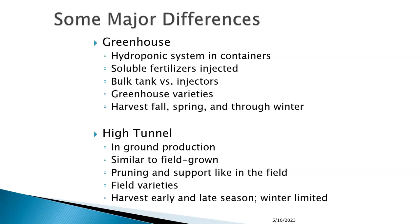I'm not really sure. High tunnel, here's the difference. It's normally in-ground production. Your plants are in the soil. They're not in bags or buckets. It's more similar to field grown, much more similar. Pruning and support is like in the field. You might use a stake and weave system, which is called Florida weave everywhere except in Florida. I don't call it that. Stake and weave. Pruning and support is just like in the field.